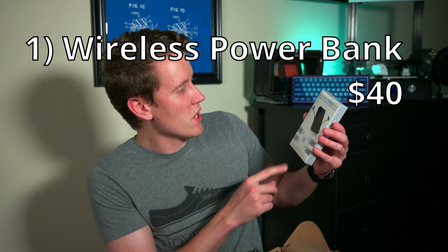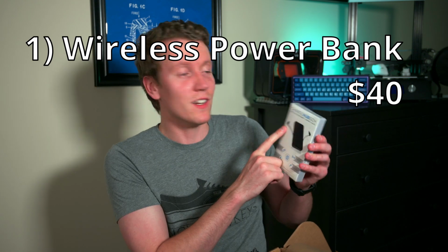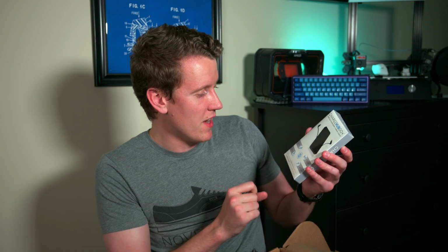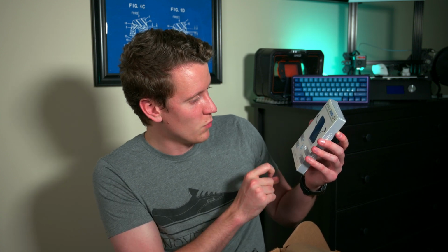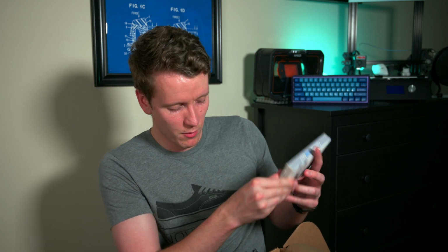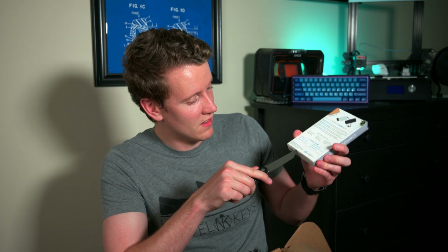Alright, we got a ChargeHubGo Plus wireless power bank plus charging cables. So it's a 500 milliamp hour power bank with wireless charging on top and 2 built-in charging cables. Pull out the knife again.